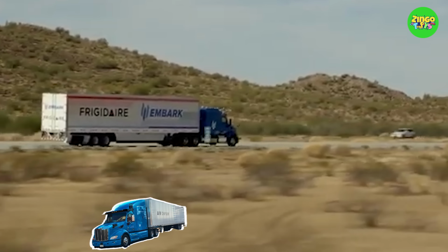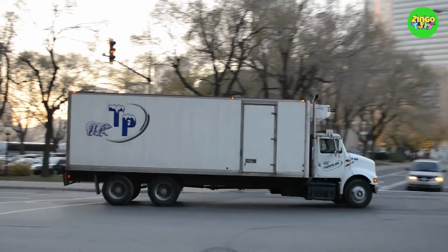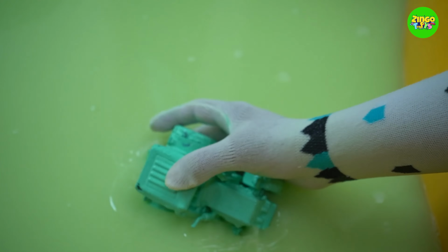Super! Delivery truck! Whoa! It is a very, very big truck! And it can carry a lot of things inside it. Time to wash this one.